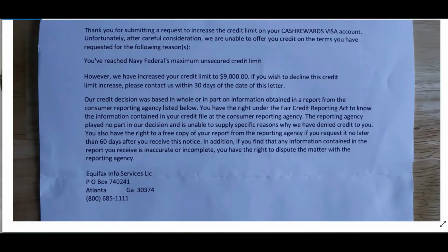Thank you for submitting a request to increase the credit limit on your Cash Rewards Visa account. Unfortunately, after careful consideration, we are unable to offer you credit on the terms you have requested for the following reasons. You've reached Navy Federal's maximum unsecured credit limit.